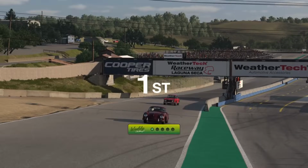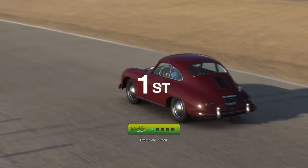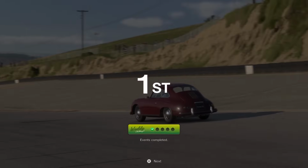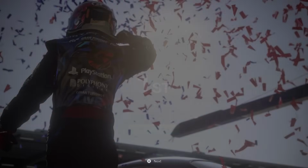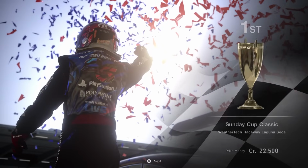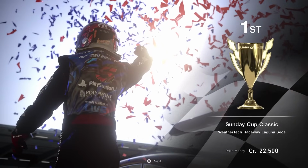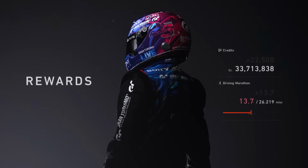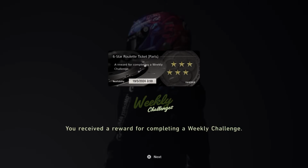So it can be relatively challenging, made even harder by the sort of shorter gap. But if you do want to, there is no PP limit and you can pretty much use anything you want to. In terms of the payout, it is 22,500 credits with that clean race bonus. So overall, not too bad for a fairly quick 2-lap sprint. And that is obviously going to reward us with the 6-star roulette ticket.